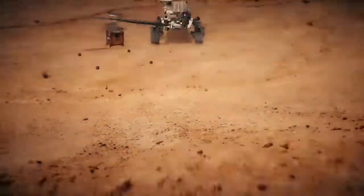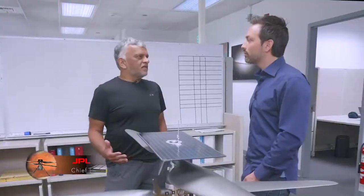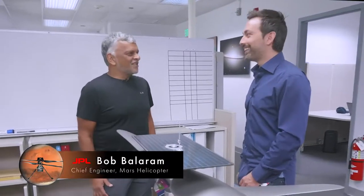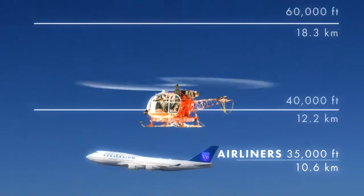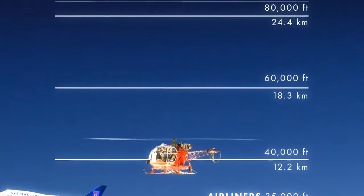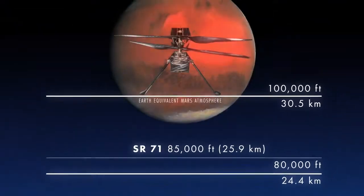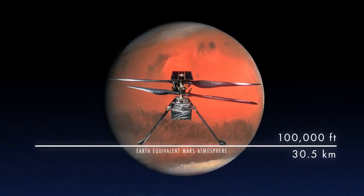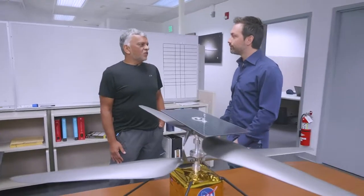Flying this kind of helicopter is equivalent to flying a similar helicopter on Earth at 100,000 feet. So you don't hear about many helicopters at 100,000. I think 40,000 feet is probably the record. I checked. 40,000 feet is the record altitude reached by helicopters on Earth. 85,000 feet is the highest a plane has ever flown. On Mars, the air is even thinner than that. Right, in terms of density it's 1% of what you have in this room.